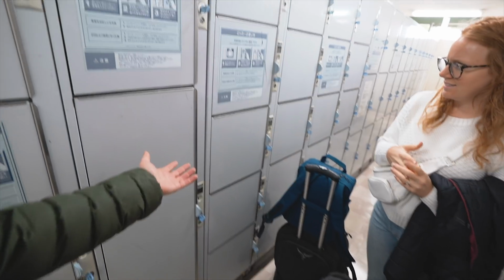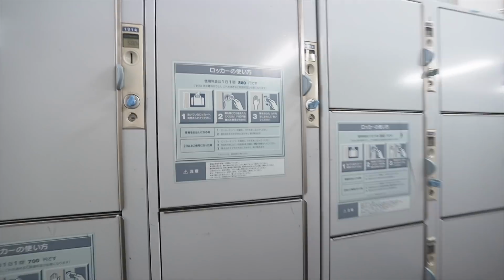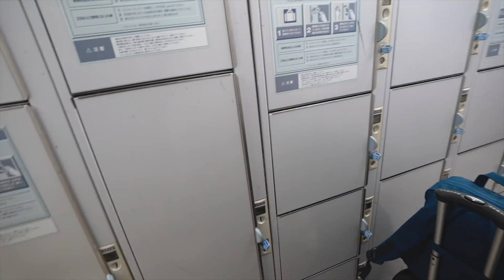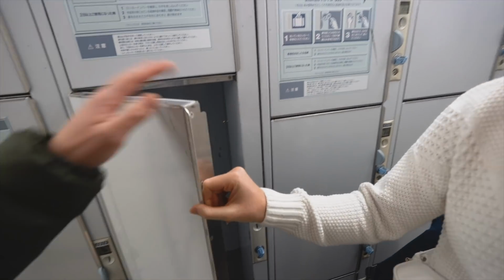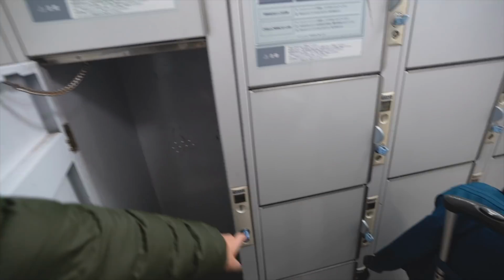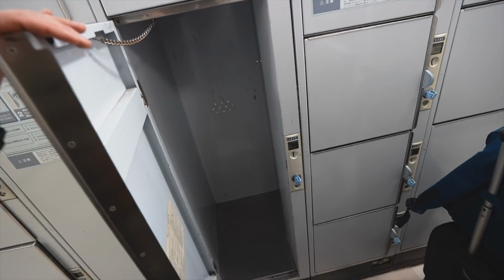We were debating whether or not to carry around our stuff today before we head to the airport, but as we were walking, we found some lockers, and they're really not that expensive. I think they're only 700 yen, which is like $7. For this huge thing, because we'll have like 3 hours, I think it's probably worth it. So I think you just put the coins in there, you take the key, and then you go. It's about as simple as it gets.